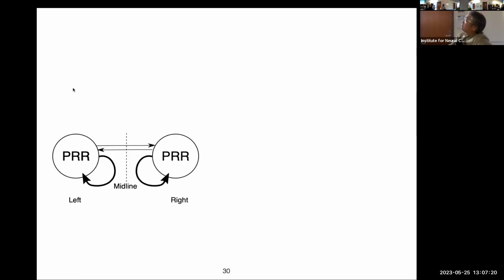All right. So what I'm showing you here is a highly schematized view of PRR in the left and right hemispheres. And the weights of the arrows here show the amount of connections. So most output of PRR projects locally, okay, but there are also some long-range projections, including to PRR in the opposite hemisphere. Likewise, most inputs are local in origin, but again, there are some inputs that come from distant regions, including PRR.